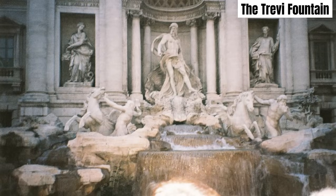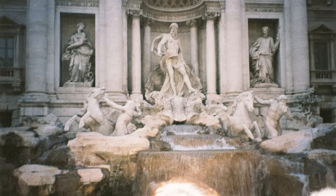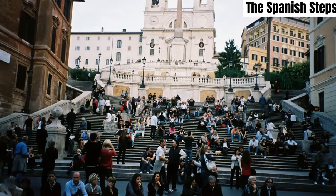The Trevi fountain is a very popular tourist site and the largest Baroque-style fountain in the city, and one of the world's most famous fountains. They say that if you stand facing away from the fountain and throw a coin into the waters over your shoulder, then you will return to Rome. I didn't return to Rome, but I did return to Italy a couple of years later when I was driving through Europe. The Spanish Steps is another popular site.